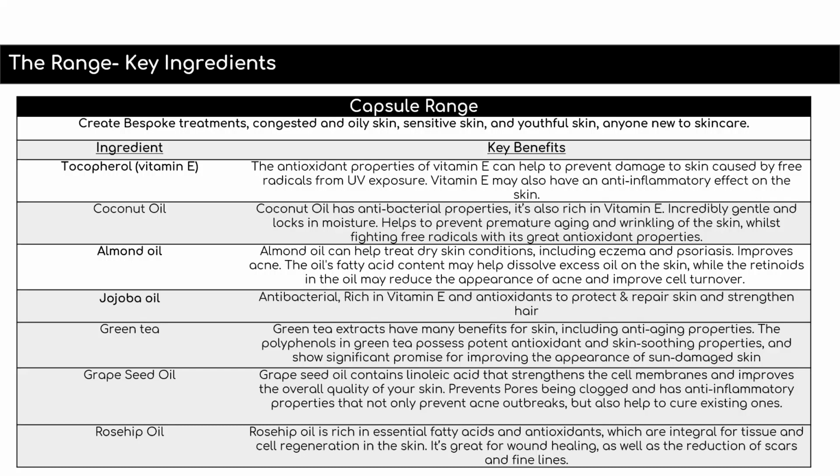And then rosehip as well. So rosehip has those essential fatty acids, really great for scarring, wound healing as well. So especially if you break out a lot, like I do, my breakouts last maybe a couple of days, but then the scar is there for weeks. So rosehip's really, really great at minimizing that scarring.